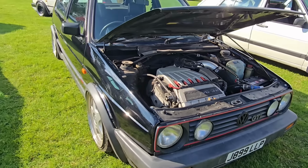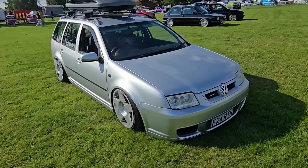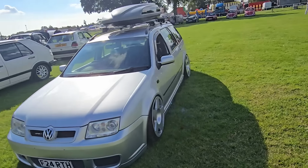Looks like a nice usable daily that. I'd daily that. I'm not really a Mark IV Golf man, but it looks quite cool. I've seen this before though, it shows. Mark IV Golf variant, if you want to call it that. It's an estate car.